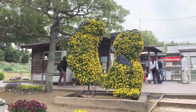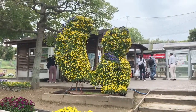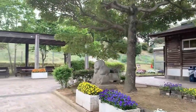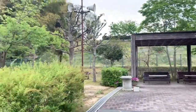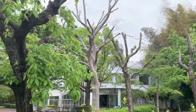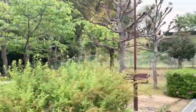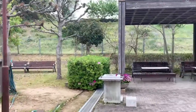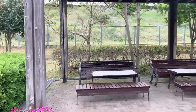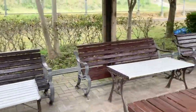So this was the squirrel garden. And then before we came here, we went to that greenhouse area. There's a greenhouse, there are lots of plants inside. And then here, there's this resting area where you can have a snack, just sit down, relax. It's really peaceful.